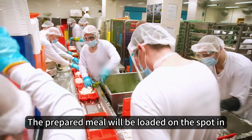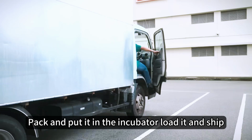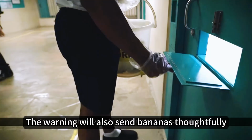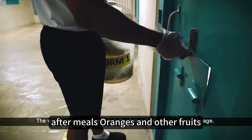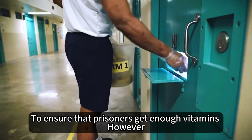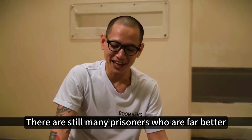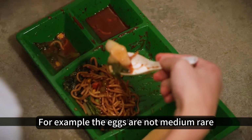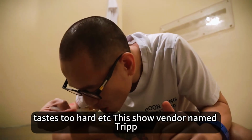The prison uses forms to plan weekly meals, ensuring both variety and nutritional balance. The prepared meal will be loaded on the spot into a flowing water pack and put in the incubator, then delivered to the prisoner in 10 minutes. In addition, the prison will also thoughtfully send bananas, oranges, and other fruits after meals to ensure that prisoners get enough vitamins. However, even if the prison is so extravagant, there are still many prisoners who are far pickier than that. For example, the eggs are not medium rare, the fish balls are not freshly beaten, or the rice tastes too hard.